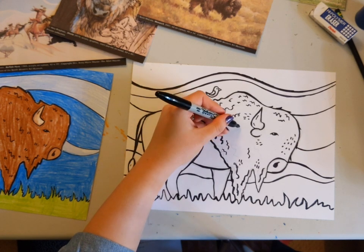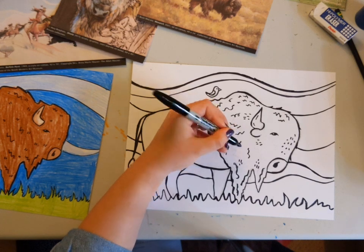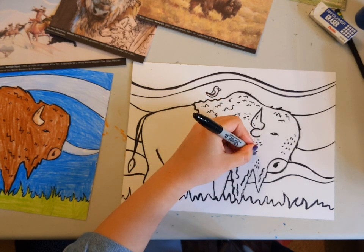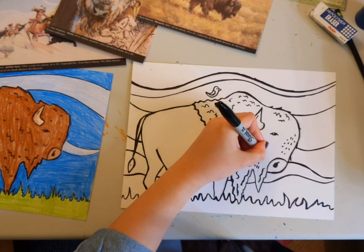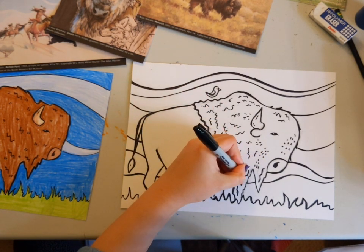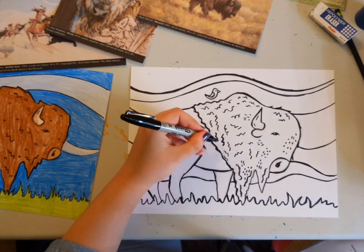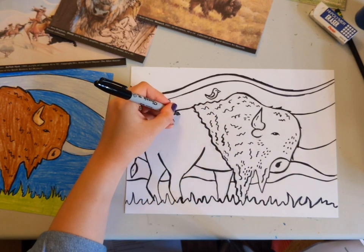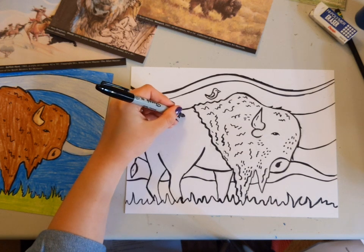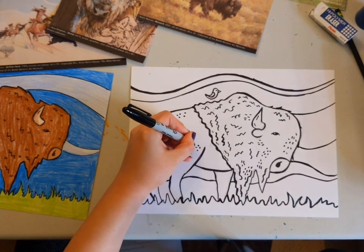Let's see. And the Plains American Indians also were nomadic tribes, so like the buffalo moved around to find more food. That's what the Plains American Indians did, and they would follow the buffalo from place to place. And they actually lived in houses that you've probably heard of before called teepees. And they were made out of buffalo hide and could easily be torn down and set back up again so that they could move around more quickly.